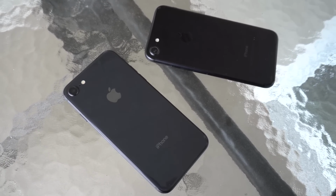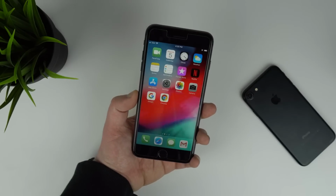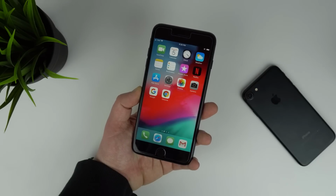The iPhone 8 is also capable of fast charging, but you need to buy the charger separate from Apple, so yeah. A spot of some minor improvement is in the camera.